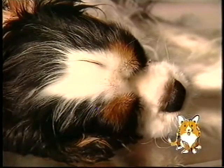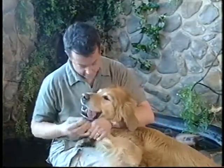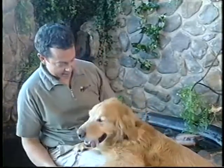That's right. You know, one thing really interesting about retriever dogs is they have webbed feet. So if you have a poodle at home, check. No webbed feet because they can't swim well. Hey, Humpy, you have webbed feet. Good dog.